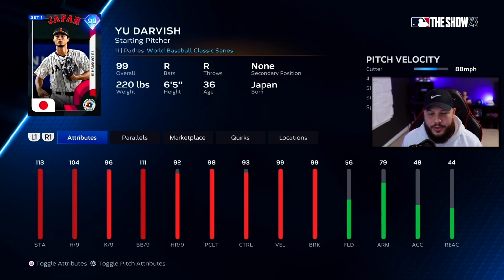Coming in at number 3, I'm going Yu Darvish. 104 hits per 9, 98 clutch. He's still very good. A lot of the pitchers are very similar to this. We just love the pitch mix. Cutter, slider, sinker, splitter, four seam. That four seam is going to be touching 98. The cutter at 88. Slider, low 80s. He has a little bit of a funky delivery that can mess with the opponent's timing. And I think that's the reason he's very good. He has pitches that break everywhere.